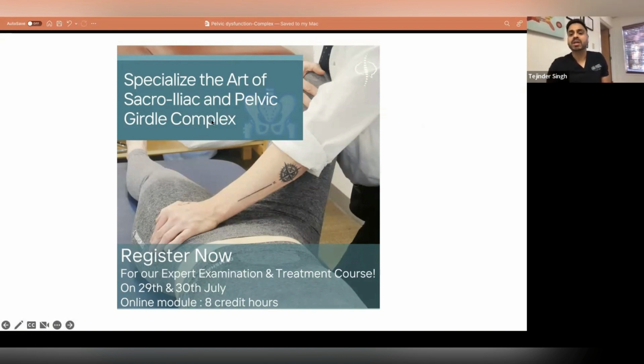Let me actually show this. Consider this as the right side and this as the left side. If a patient has unilateral sacral extension on the left, you will either have an anterior innominate or an inflare. If you have a unilateral sacral flexion, you'll have either a posterior innominate rotation or an outflare. Outflare is when your pelvis is flaring out. Posterior innominate is when your ilium rotates this way. Anterior innominate is when your innominate goes forward or in.